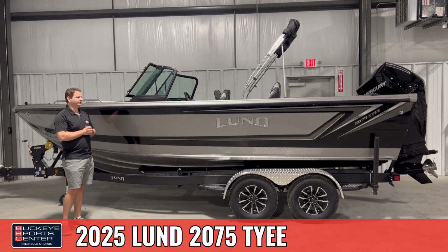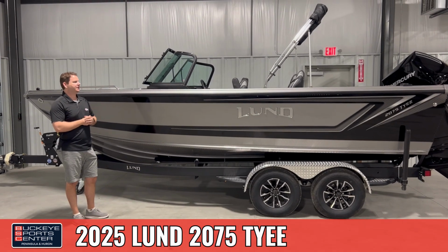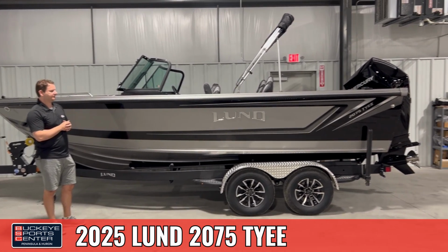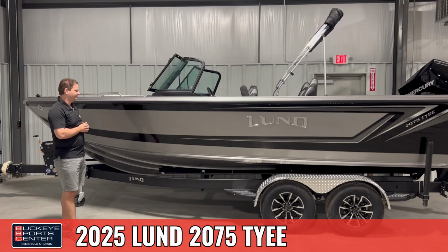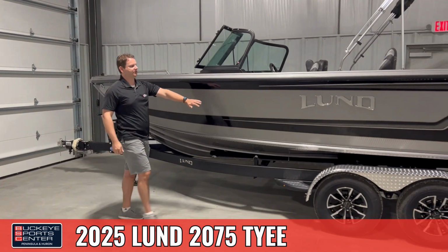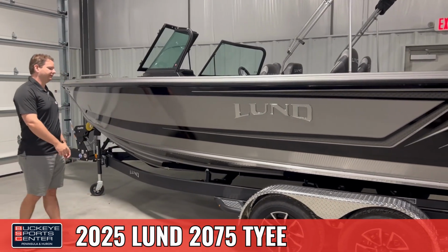We'll start with the exterior. Some of these features are going to be optional, some of them are standard. Right now we see the new color pattern for 2025, with the cool graphics on the side. We've got the silver stone and black color setup, a two-tone color configuration. Really nice, rich. We see the raised chrome letters here, which give the boat a little more pop and make it more luxurious.